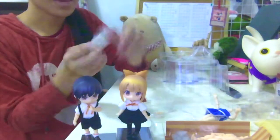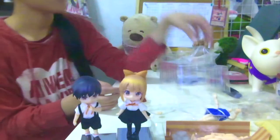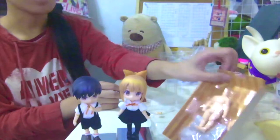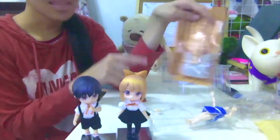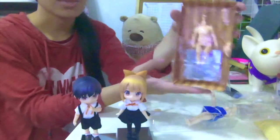But I don't really like taking out these tiny things. I feel like I'll lose them. So unless it's super important, I'm not going to take them out. And this is basically the same body, so I'm not really going to use it. It's the same body. Yeah, there's nothing different about it. It's basically these two bodies. This is just an extra one. And I just wanted to show you how it came.